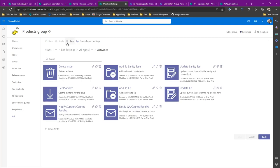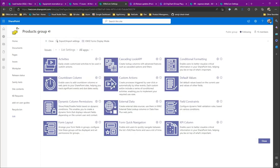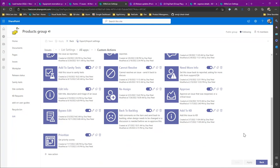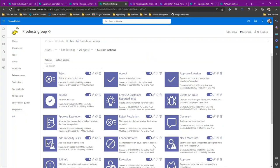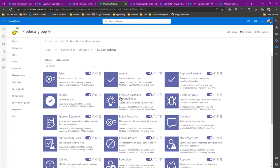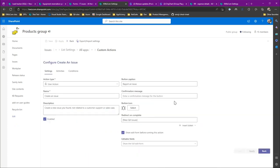But once we do those, how do we use them? We use them in custom actions. Custom actions is where we really build our user use cases, like report an issue or approve an issue, and this is where the conditions I said I'd touch on come in. For example, if I want to create a regular issue, I'm right now creating a custom action, a user action, that will show up as a ribbon button. We have 2 types there, automatic action and user action.